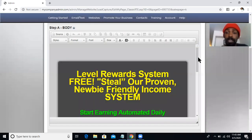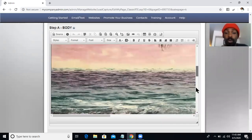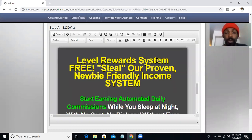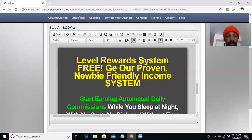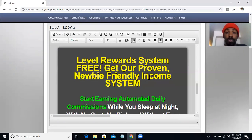Now, at this point, you can edit whatever you want to edit. You can change the words out from Levels Reward System, still our proven newbie-friendly income system. We can switch that to just: get our proven newbie-friendly income system.